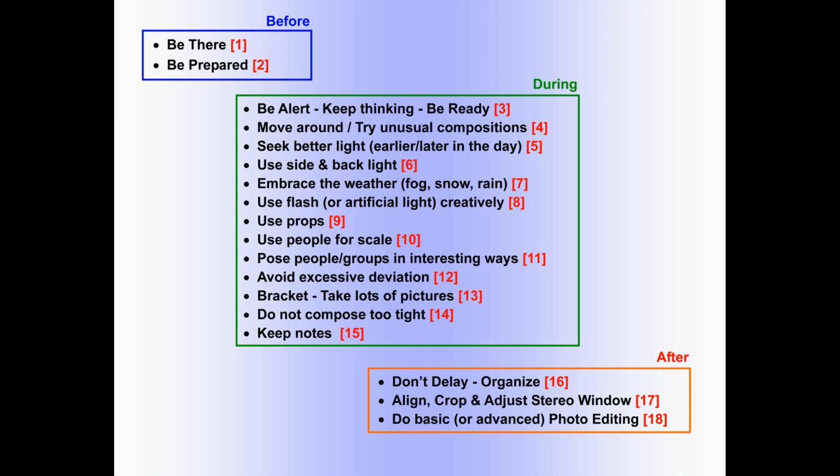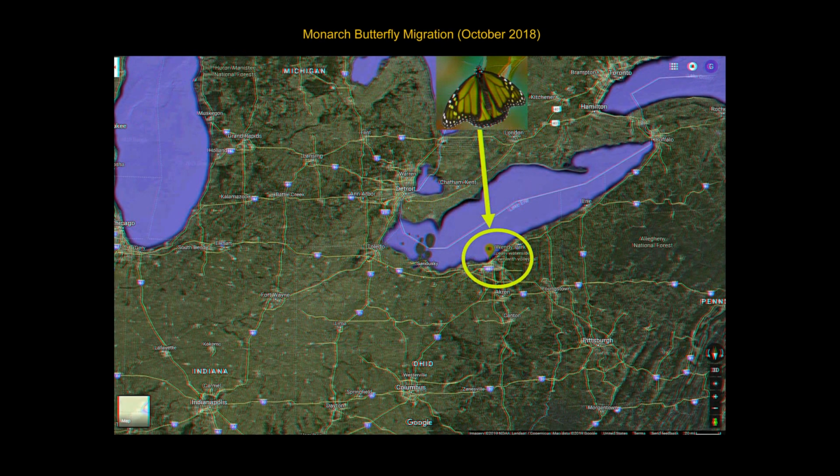Number one says, be there. That sounds like a kind of a joke, like if you're not there, you're not going to take the pictures, right? But I'm going to tell you a little story. Back in October of 2018, my phone rings at 9 a.m.